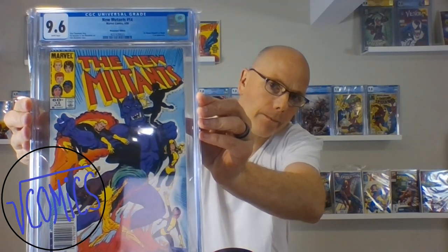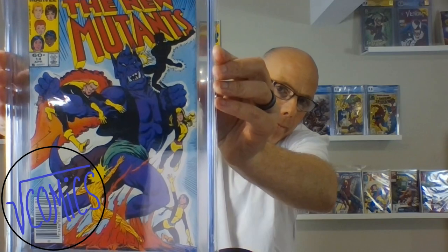All right, so this is the slab. It's called the New Mutants number 14. This is the newsstand edition from 1984. New Mutants. As you can see, this is a 9.6. Like I said, I'm not really much into the New Mutants, but there's a couple, I guess, of key issues. This one, it says it's the first Ileana Rasputin as Magik. So I think that means it's the first appearance of Magik.